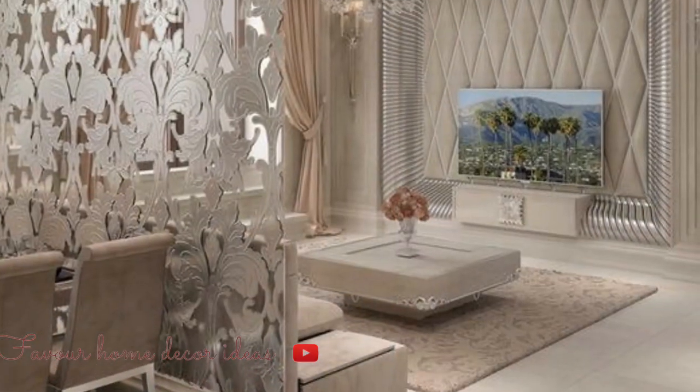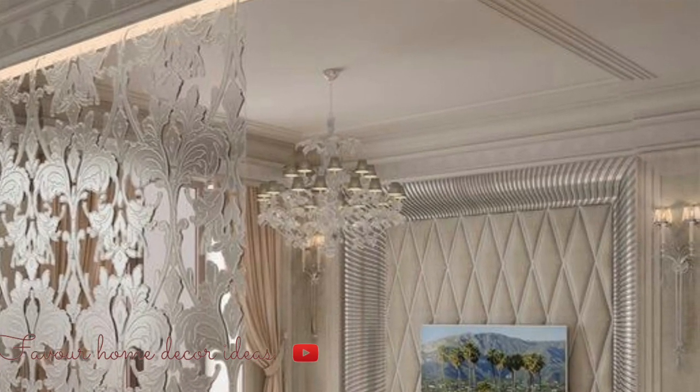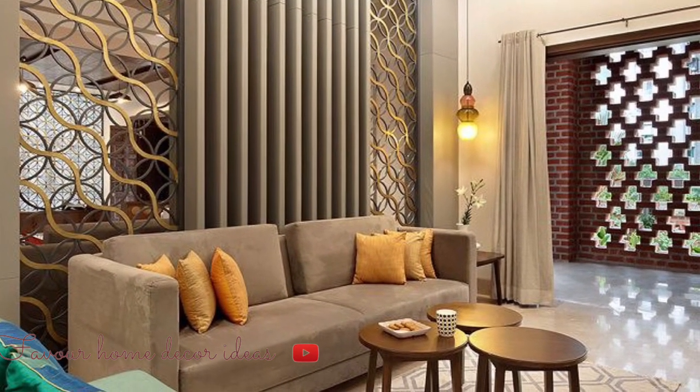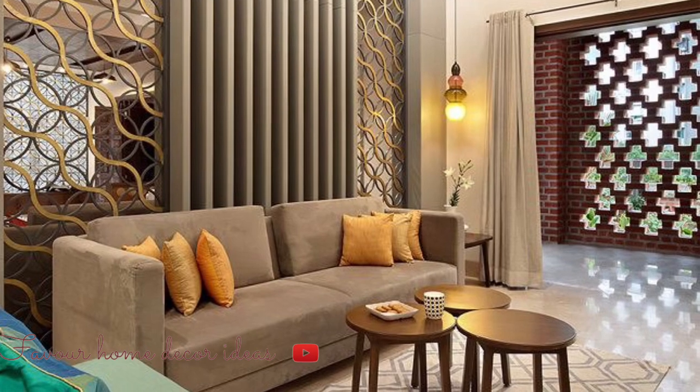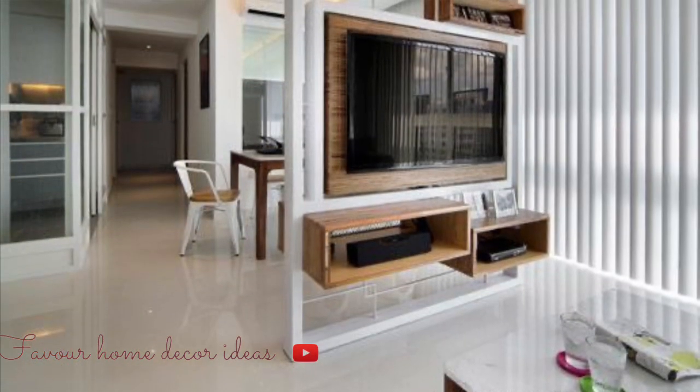In today's video, we are showcasing ideas on modern room divider designs. We put together this beautiful, stylish, functional, modern room divider designs idea to get you inspired. So check the video out, watch it to the end. Hopefully you find this video useful.